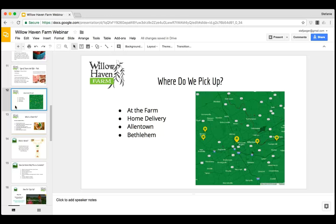This includes much of the Lehigh Valley. We go kind of north to Schnecksville and Northampton, Catasauqua, Allentown, Bethlehem. And then on the south side, we go down to Emmaus, Fogelsville, Trexlertown, and in the surrounding areas.